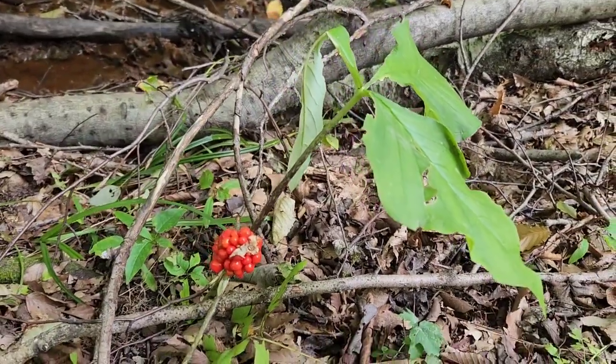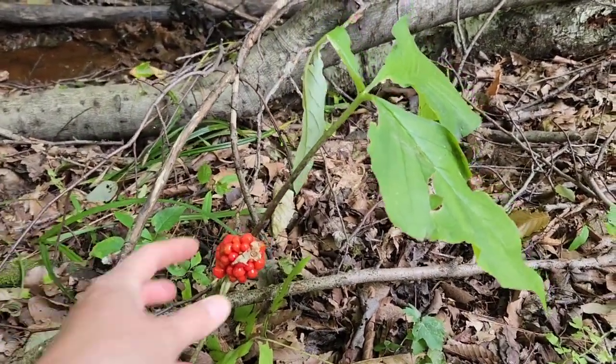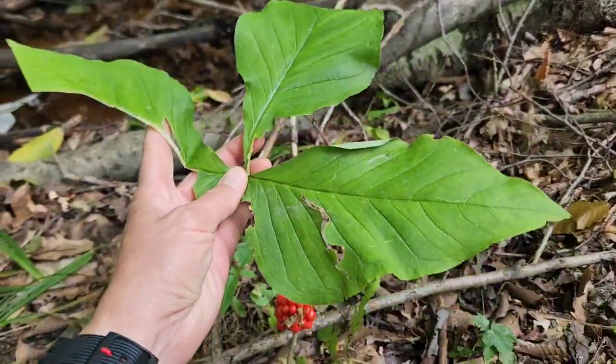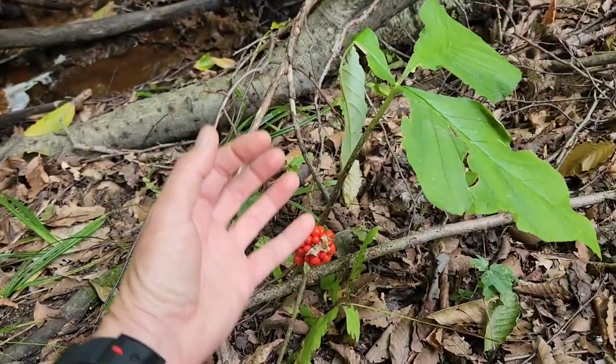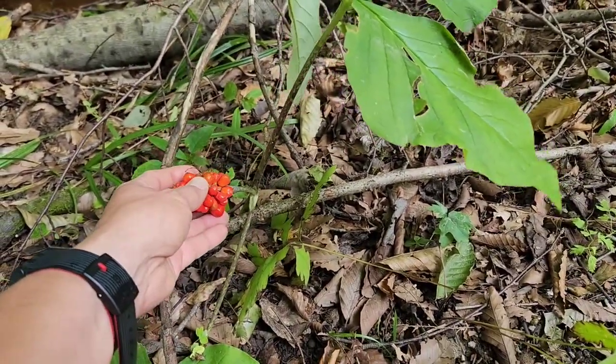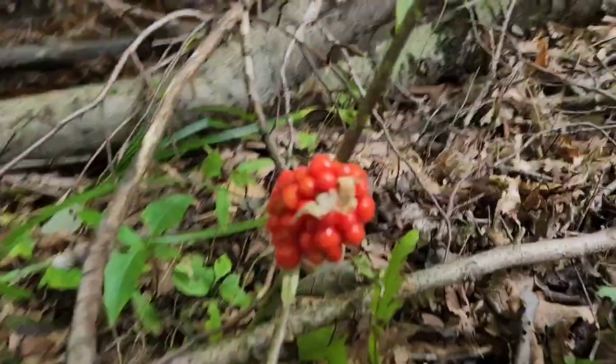You might see these in sort of moist, fertile woodlands. These are jack-in-the-pulpit seeds. So big three leaves right here, and the jack-in-the-pulpit is basically this beautiful flower that comes up with a little stem in the middle. Beautiful in the spring and summer. So these are the seed pods.